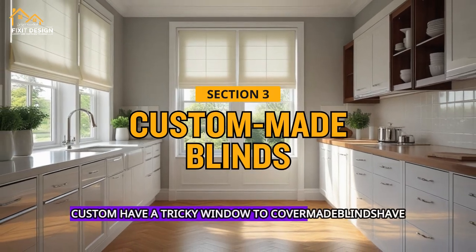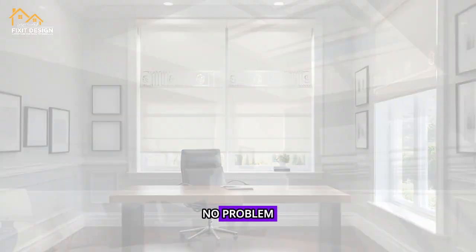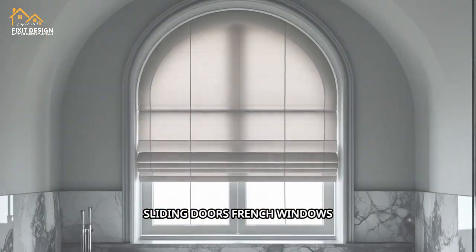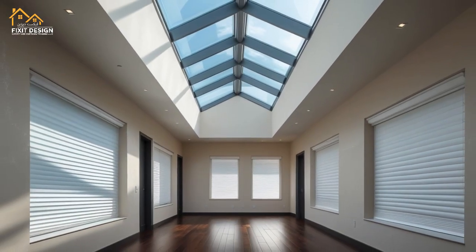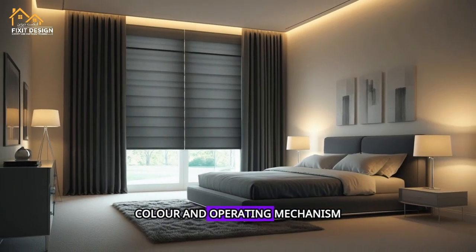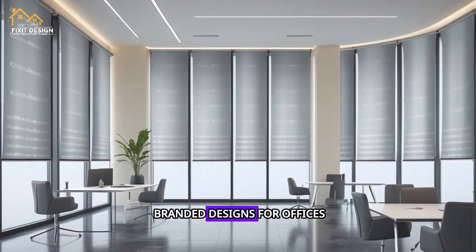Section 3. Custom-made blinds. Have a tricky window to cover? No problem. Our custom blinds are tailored to fit even the most challenging spaces: skylights, sliding doors, French windows, and more. You can choose everything: material, size, mount type, texture, color, and operating mechanism. Our specialists even create branded designs for offices.